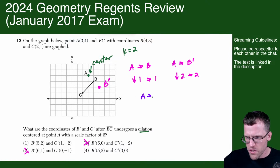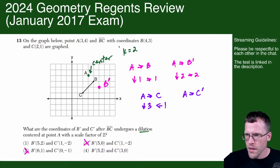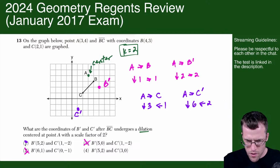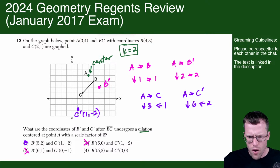To get from A to point C, I'm going down 1, 2, 3. So I'm going down 3, and then I'm going to the left 1. So then to get from A to C prime, my scale factor is 2. If I double this, I'm going to go down 6 to the left 2. I'm doubling each of these. So instead of going down 3, left 1, I'm going down 6, left 2. So I'm going 1, 2, 3, 4, 5, 6, and then left 1, 2. And that's going to put me here for C prime, which is located at 1, negative 2. See the locations here, the coordinates are 1, negative 2. And the coordinates for B prime are 5, 2.